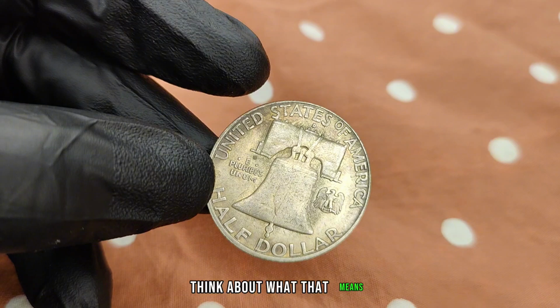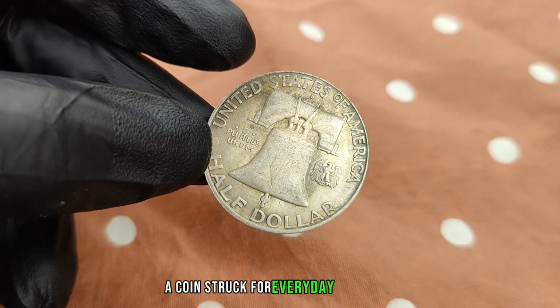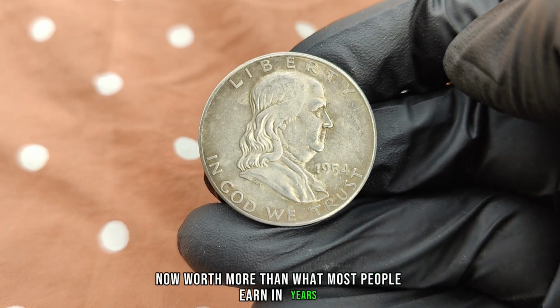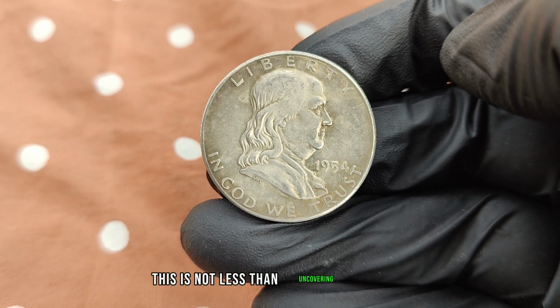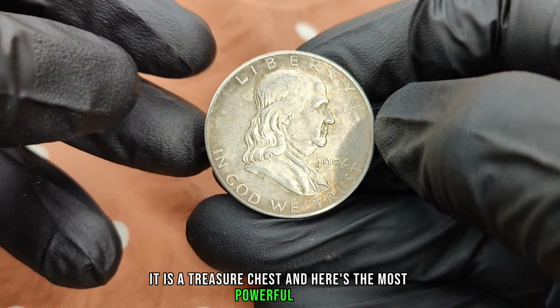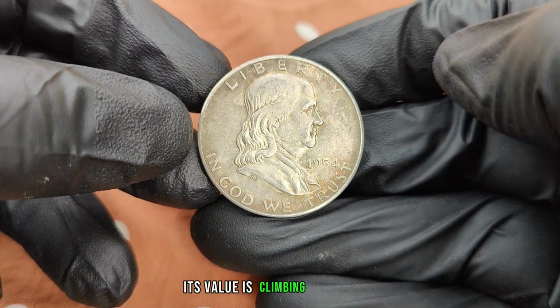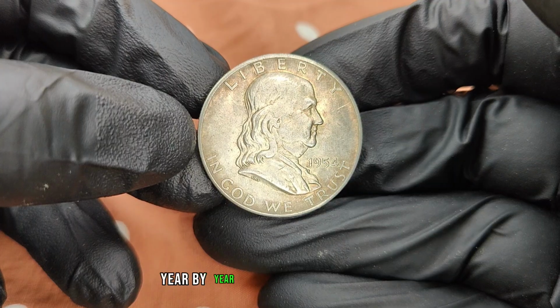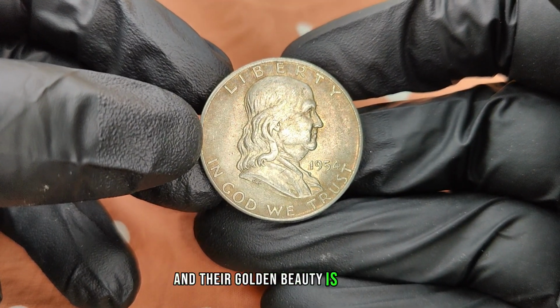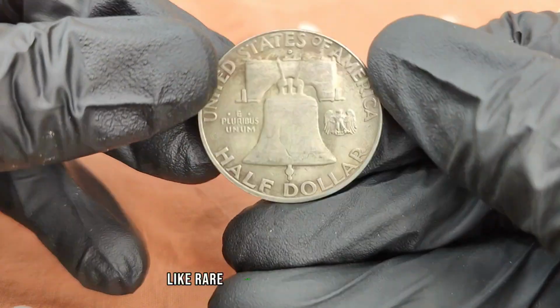Think about what that means. A coin struck for everyday commerce, something people once spent on groceries or gas, now worth more than what most people earn in years. This is nothing less than uncovering a hidden treasure chest. It is a treasure chest. And here's the most powerful part. Its value is climbing. Day by day, year by year, these coins are becoming harder to find, and their golden beauty is making collectors chase them like rare jewels.